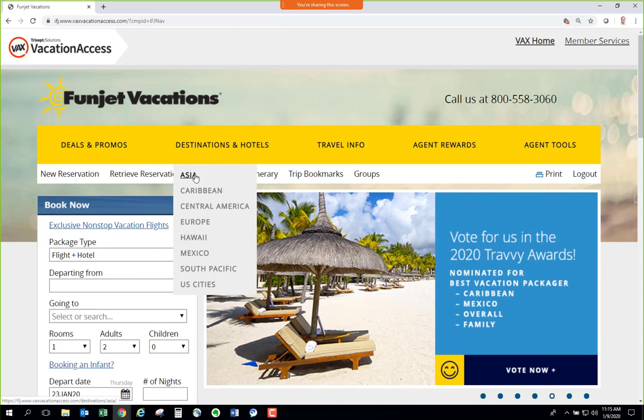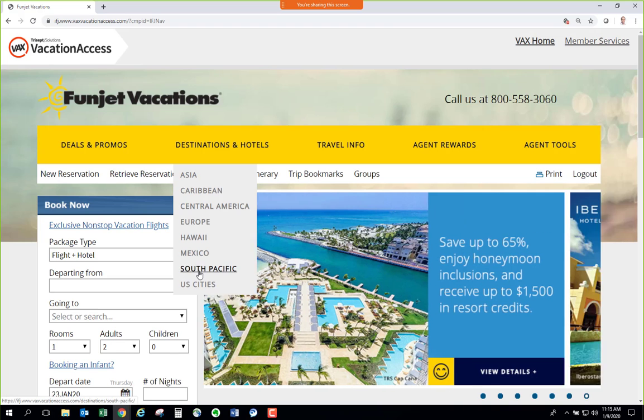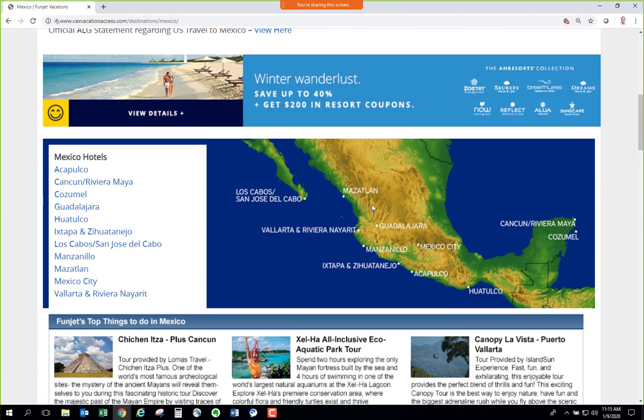Destination and hotels. This is another place where you can find profiles for all of the resorts that we service and sell within Funjet in these different locations around the world. So if I clicked on Mexico, it'll have a nice little picture of Mexico. It'll say Mexico hotels, and you'll be able to view each of the regions within Mexico.